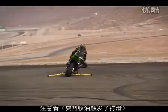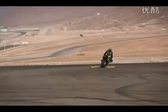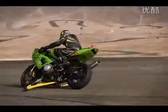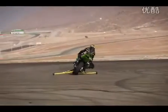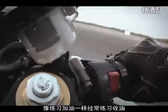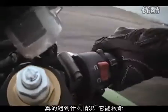Watch this. Good throttle control in reverse can save you from the high side. His smooth roll-off works much better. Practice your roll-off as often as your roll-on. When the time comes, it could make all the difference.